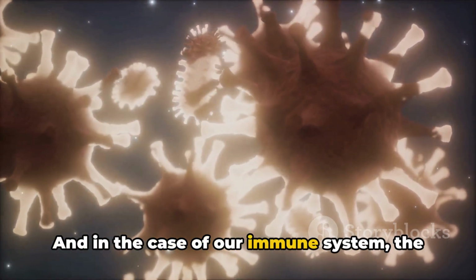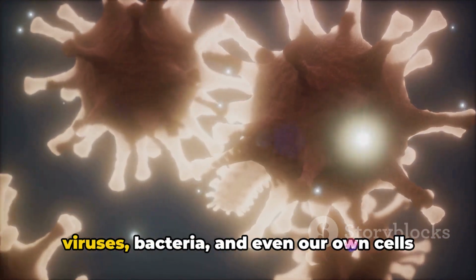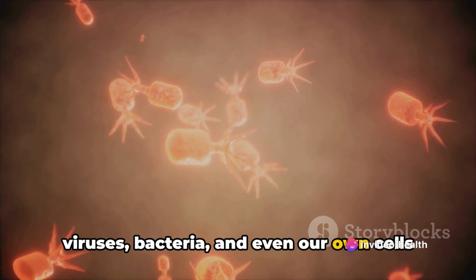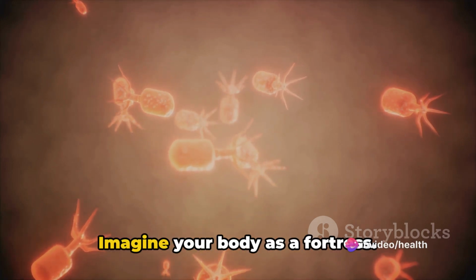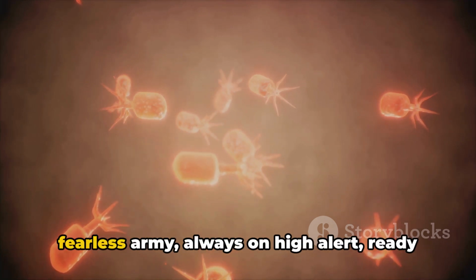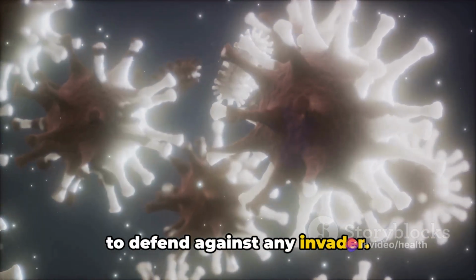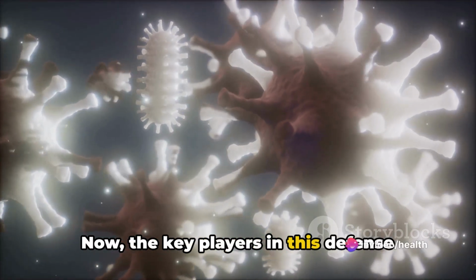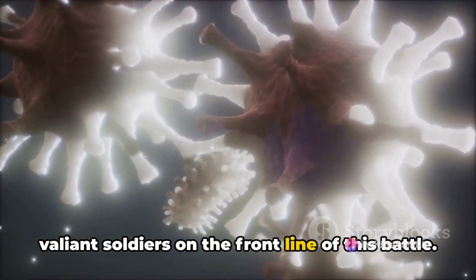Every good defense strategy starts with knowing the enemy. And in the case of our immune system, the enemies come in various forms: pathogens, viruses, bacteria, and even our own cells that have decided to break bad, like cancer cells. Imagine your body as a fortress. The immune system is your castle's fearless army, always on high alert, ready to defend against any invader. Now, the key players in this defense system are your white blood cells, the valiant soldiers on the front line of this battle.